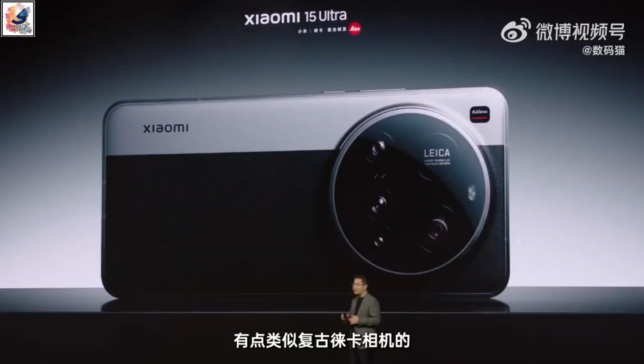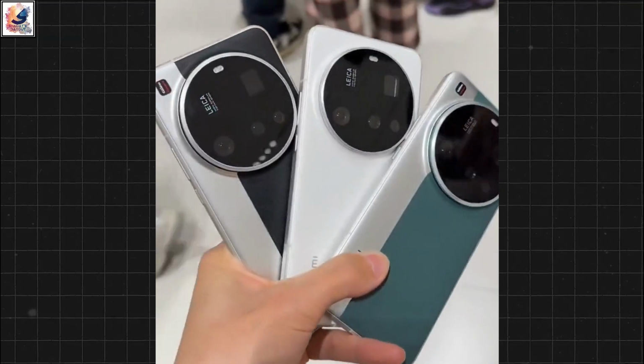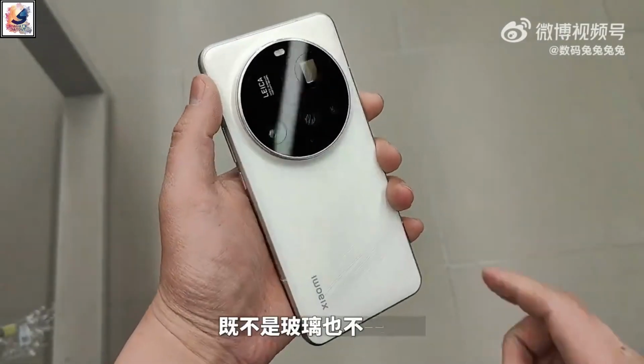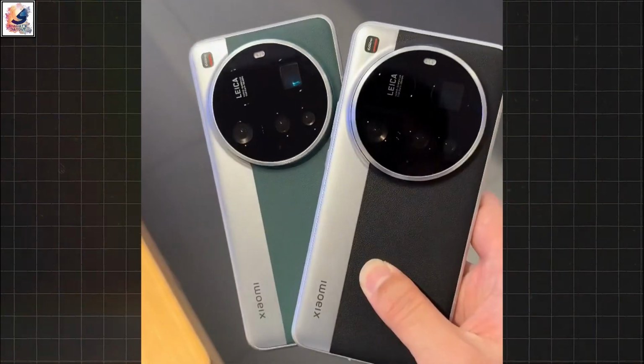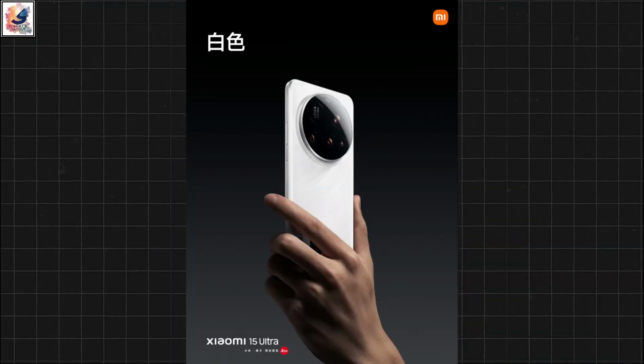Xiaomi 15 Ultra and Xiaomi 15 launch globally at MWC. One of its main highlights is the revamped camera setup, with the star of the show being the 200MP periscope telephoto. It also sports a larger battery than its predecessor, though the Xiaomi 15 Ultra comes in classic black, silver, pine green, and white color options.